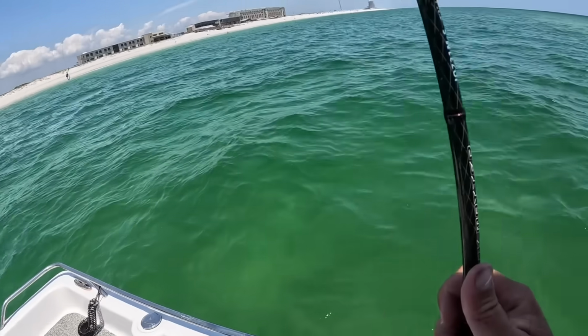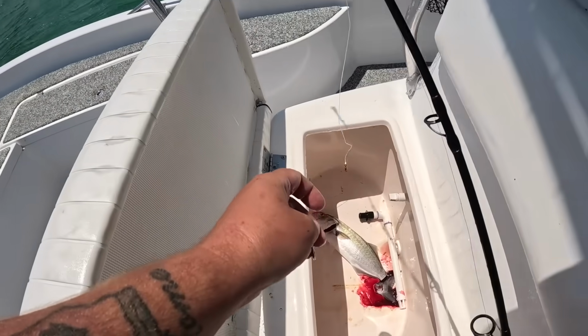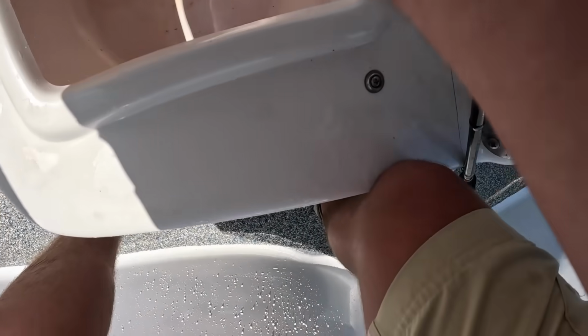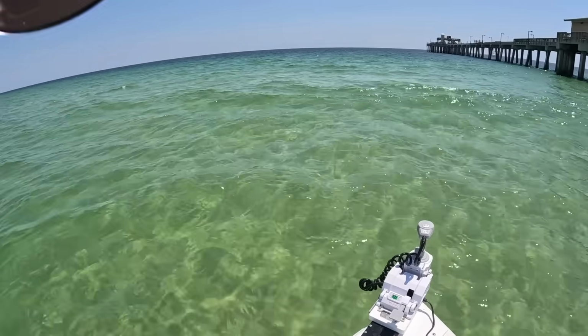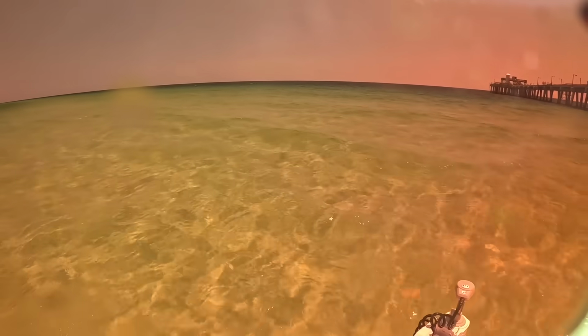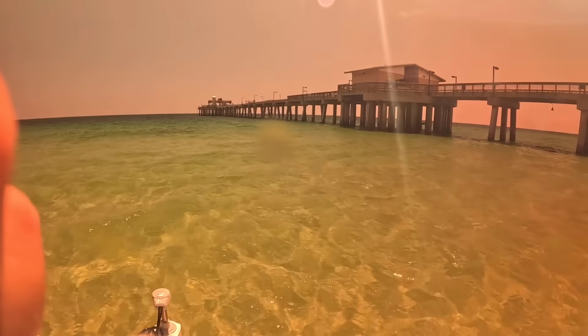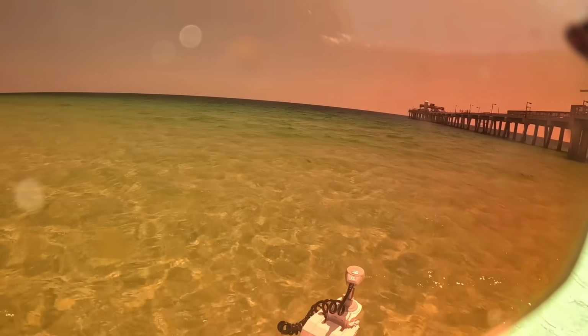Okay, we're gonna rig up that bluefish I caught and try to get one of those sharks close to the boat, or at least on it. But if y'all can see through my polarized sunglasses, very clear water. You can see the sandbar extremely well. See the drop off, so you can see everything that's happening down there.